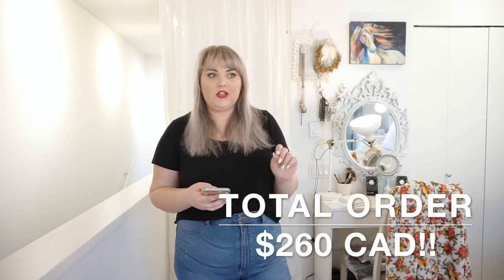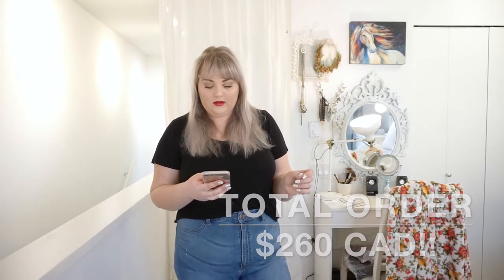Total of my order was $216.76, and that was with the discount that I had used in the cart, which took off $140, which is amazing. So the $216 is in US dollars. They charged me around $260 Canadian.